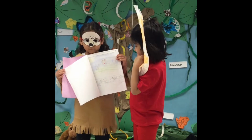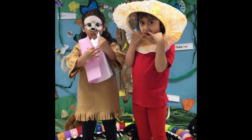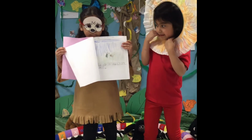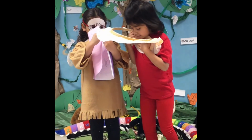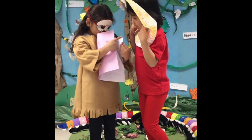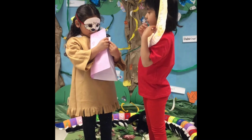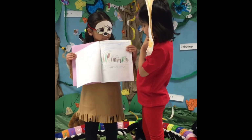I learned that howler monkeys howl so loud. Howler monkeys live in the canopy layer. It's hard to do these things. You're doing a great job, Sloth. Thanks. Howler monkeys eat leaves.